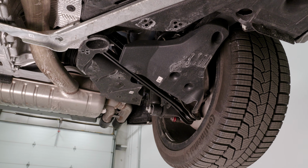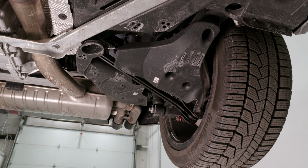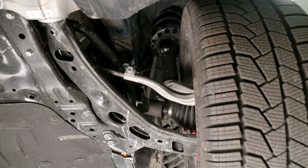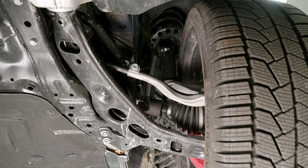I'll also say, despite being on snow tires, the fact that this does not have adaptive dampers at $52,000 means the ride quality is definitely on the firmer side when you compare it to some of its competitors, like an Acura RDX A-Spec, or one of the Audi or Mercedes options. I think you're really going to have to like what Mini has to offer to buy one of these things, but if you do, I think you'll be pleasantly surprised.